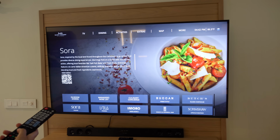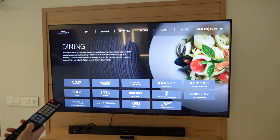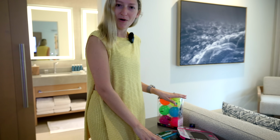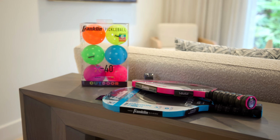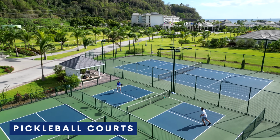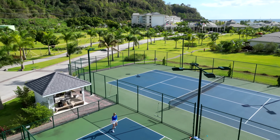This TV is nice because you can just navigate to the restaurants and make your dinner reservations from the TV, which is awesome. And then we also got gifted some pickleball stuff, which we're really excited. We love playing pickleball, and they just renovated this property to have all new pickleball courts, which apparently they're doing around some other Sandals properties as well. So we're gonna definitely go and check it out and play some games.